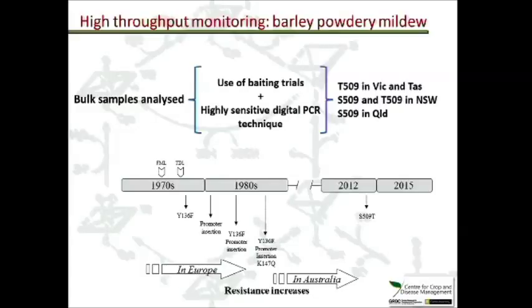different genotypes. The red bar shows where Australia was in terms of genotypes 5 years ago. This is basically the progression of the different mutations found in Europe. Okay? So 5 years later, we were here. Suddenly, the whole population in Western Australia jumped to a status not seen before, much more resistant than anything seen before in the world. Responsible for that was the mutation S509T.